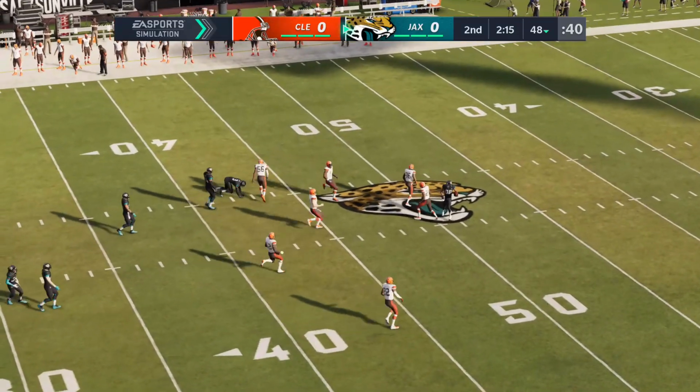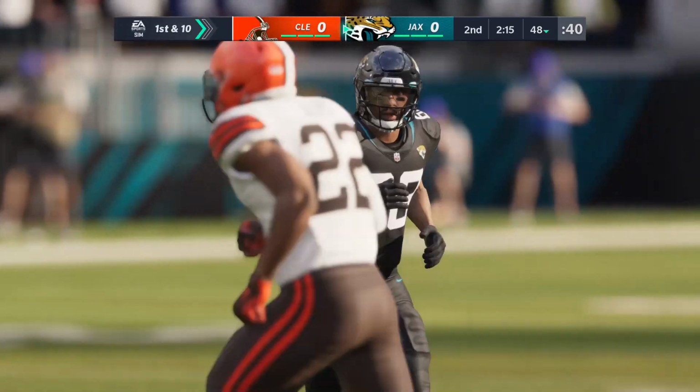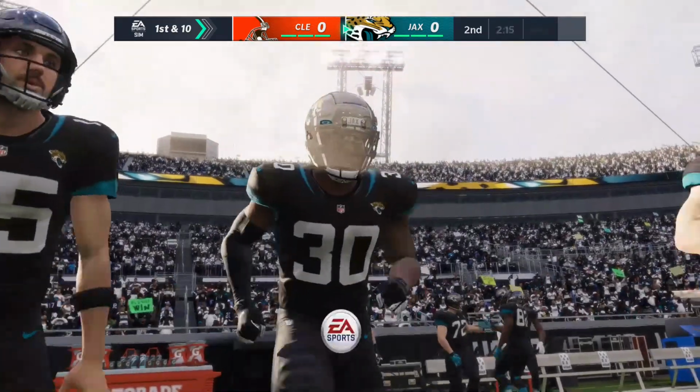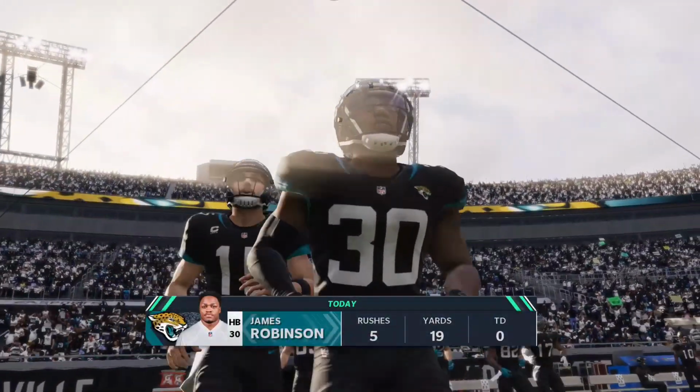Now a fair catch taken just across midfield, maybe by a yard or two. 37 yards on the punt with no return. And the Jaguars go on offense, first down and 10.